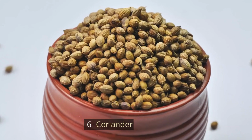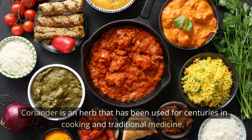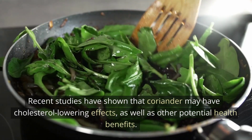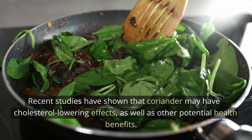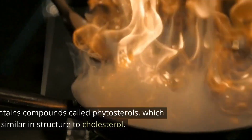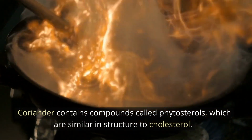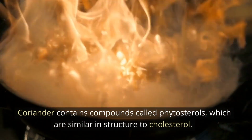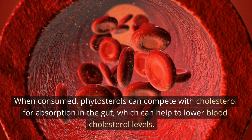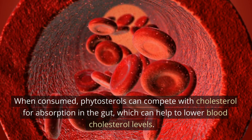Number 6. Coriander. Coriander is an herb that has been used for centuries in cooking and traditional medicine. Recent studies have shown that coriander may have cholesterol-lowering effects as well as other potential health benefits. Coriander contains compounds called phytosterols, which are similar in structure to cholesterol. When consumed, phytosterols can compete with cholesterol for absorption in the gut, which can help to lower blood cholesterol levels.